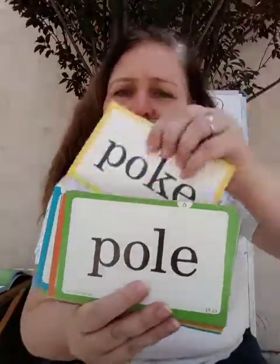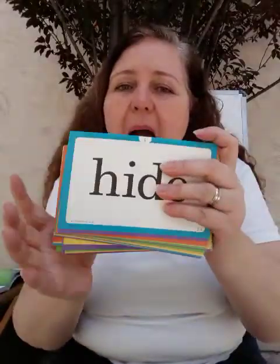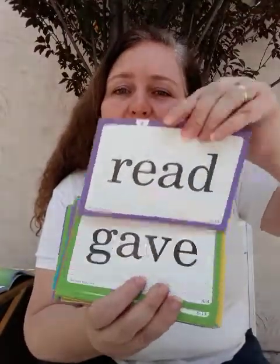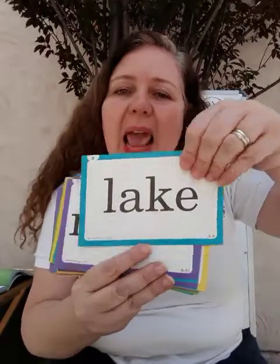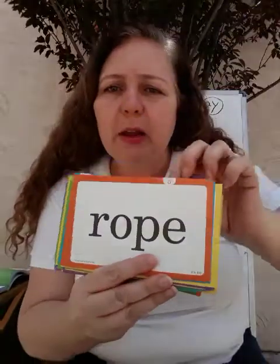loaf, poke, pull, bite, dime, hide, kite, like, lime, line, read, gave, peek, beep, wave, ate, bake, cake, cave, Dale, game, gate, lake, made, road, rope, tune, soap.